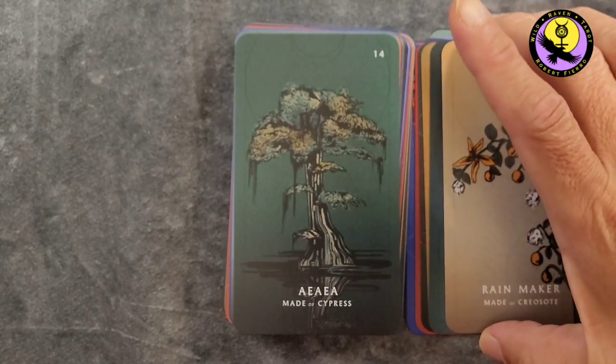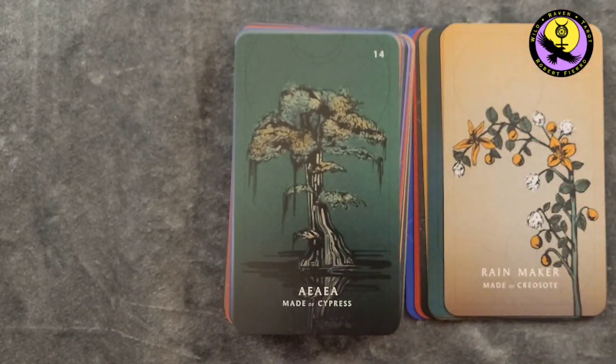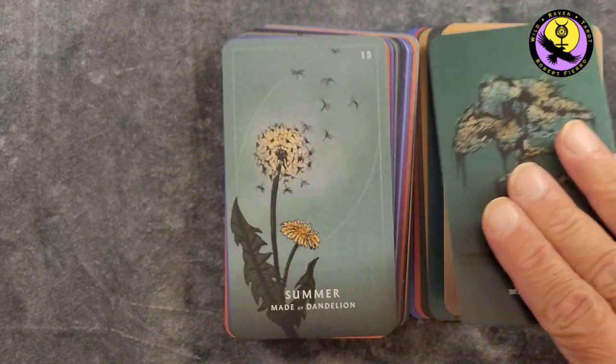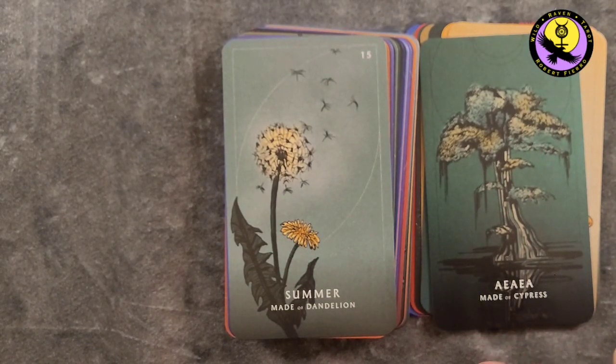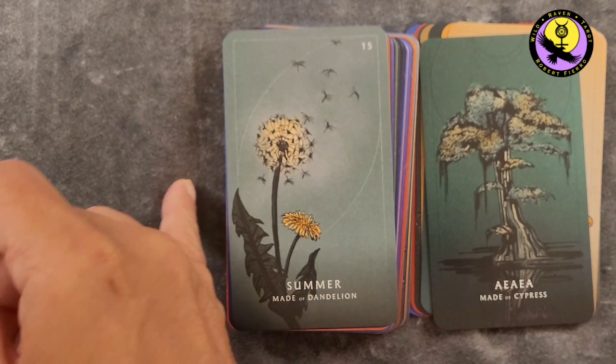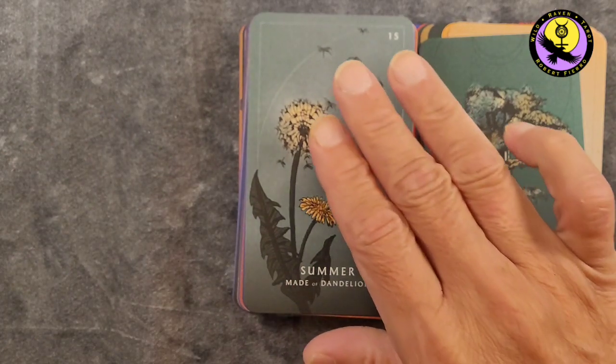So many plants to learn. Made of cypress. This is really going to help me learn my trees and plants. It really will. I can't believe it's perfectly timed like that. That's just awesome. Summer, made of dandelions. That's what I associate dandelions with, summer as a kid.